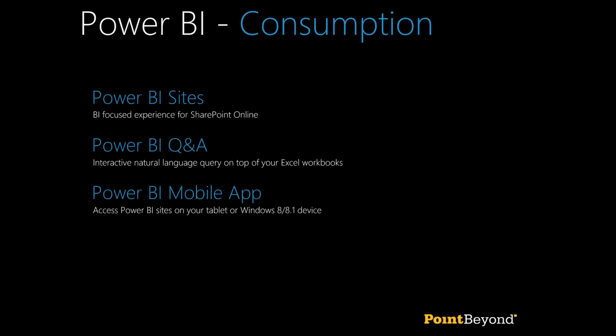We've got Power BI mobile applications. We will have a look at these as well. So these are apps currently available for Windows 8 or Windows 8.1 with ones for iPad and I believe Android planned as well. These apps allow users to have a nice app experience when they're looking at the dashboards, and we'll take a quick look at those as well.